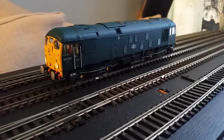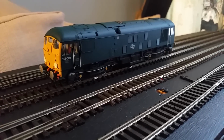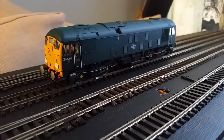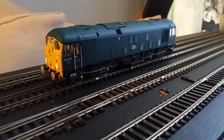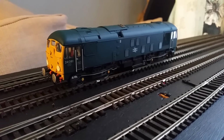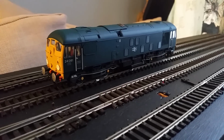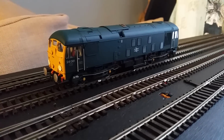Function 13, I think, is your compressor on and off. Function 14 is winding on or off the handbrake. Function 15 is for those fitted with steam heat boilers.